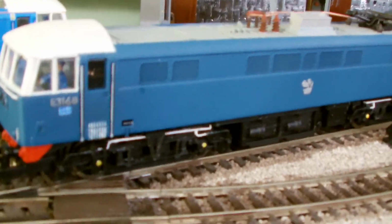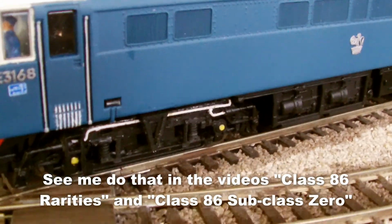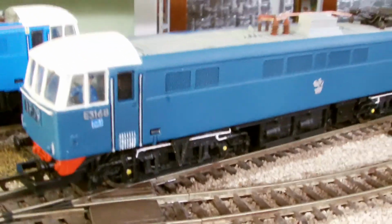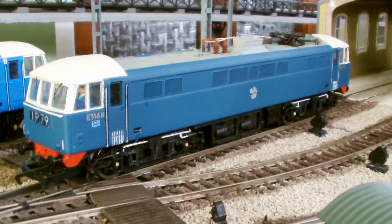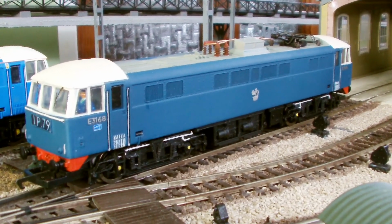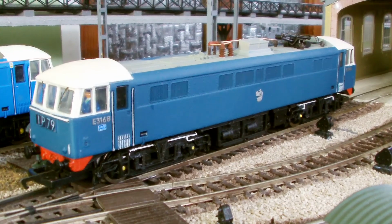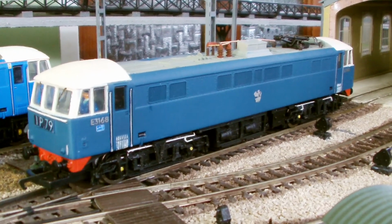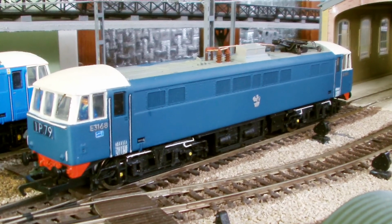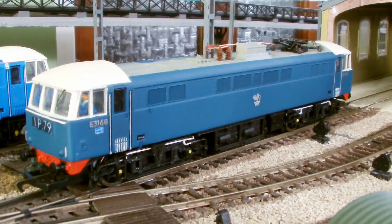Also, I have modified the bogies. Can we get in close there? Because the story of the Class 86s is plagued with problems with the suspension. These locomotives, unlike the AL5s, had axle-hung traction motors. And this caused a lot of problems. It caused the bogie frames to crack. It caused various sections of the track to be very easily damaged and worn. More about that in a moment.